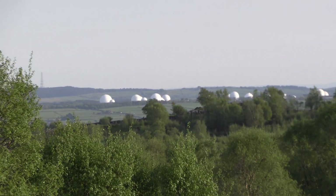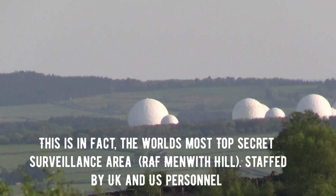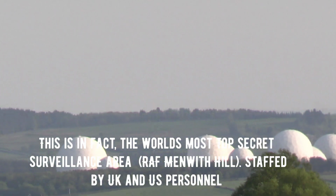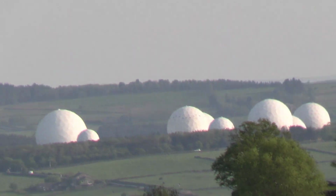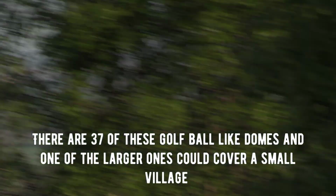Shame I haven't got my tripod. The zoom on this camera is beyond, so I should be able to get some idea. I have no idea what they are. Looks like something governmental, doesn't it? Let me know if you know what those things are, guys. That's insane.